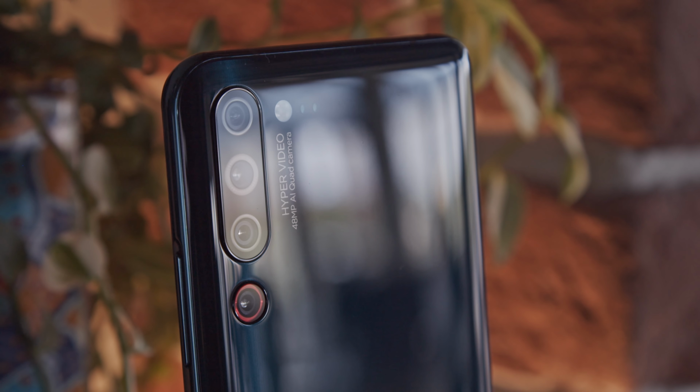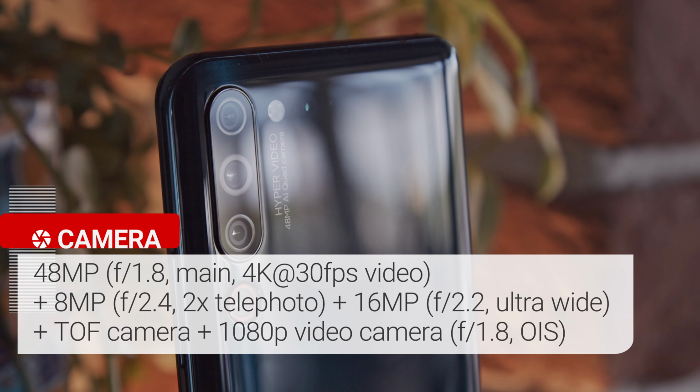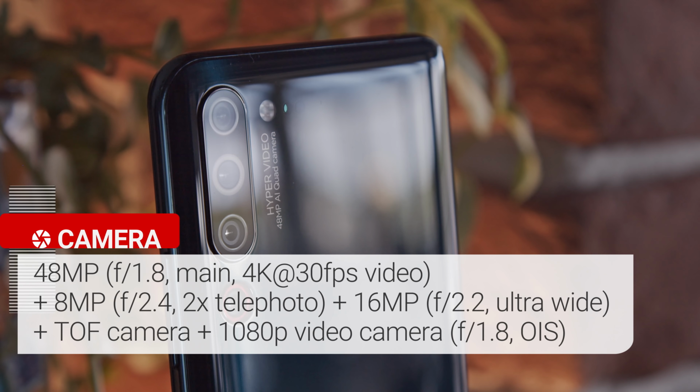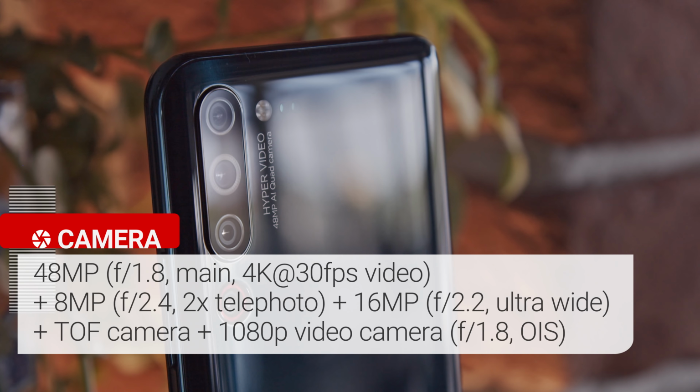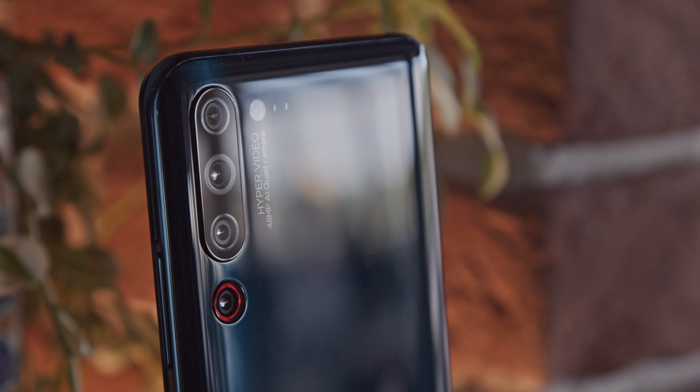Now on to the Z6 Pro's unique penta-camera setup. There's a 48-megapixel main cam with a quad-Bayer filter, an 8-megapixel 2x telephoto cam, a 16-megapixel ultra-wide camera, a 3D TOF sensor for portrait mode, and a 2-megapixel shooter for low-light videos.